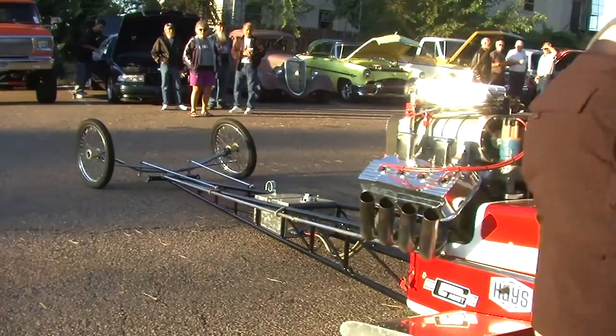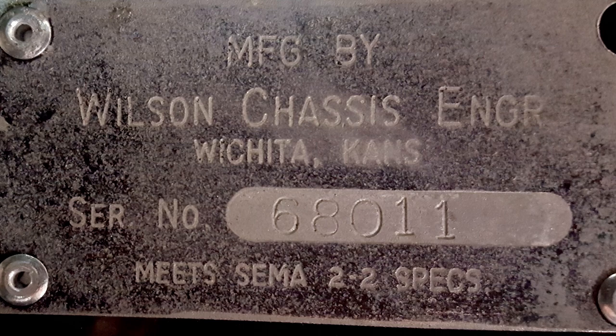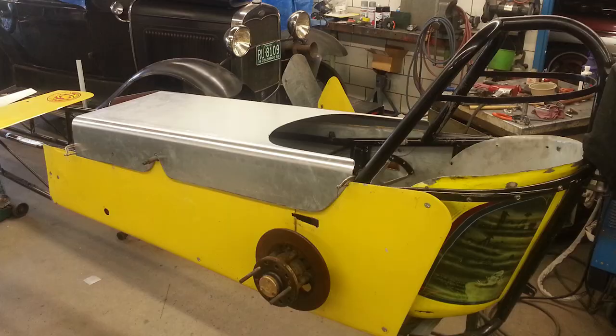Once I got back to Denver, I invited a few friends over to take a look at it and see what they thought. And I also found a chassis tag. This one was from Harold Wilson Chassis Manufacturing in Wichita, Kansas, and it had a serial number. So I thought, well, there's a clue as to where this thing came from. I thought maybe I should investigate that and see if I can find any history on the car.